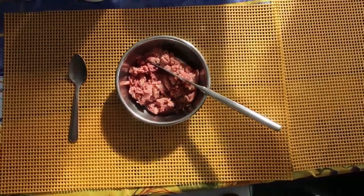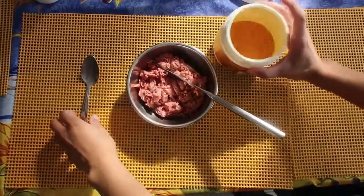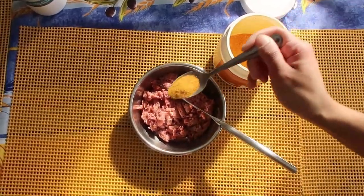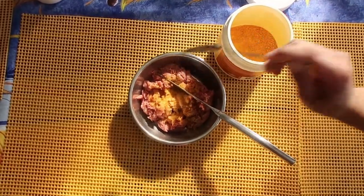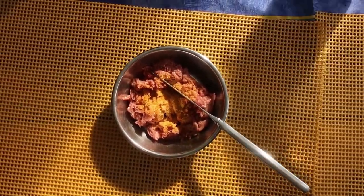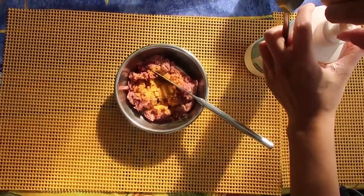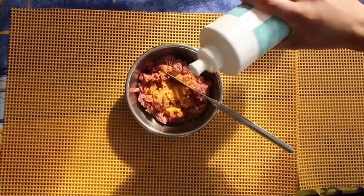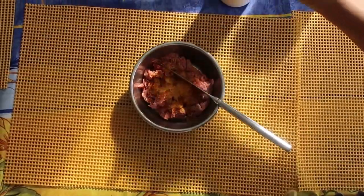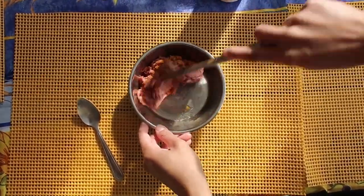And then we do Thrive pumpkin powder. We just do a teaspoon of it. Very little. You can do it every day if you want. Some people recommend doing it every day, some people do it when they're having diarrhea, but you can do it as much as possible. We're also gonna put some herring oil, maybe 4 drops, really tiny. And then you just mix it up in there.